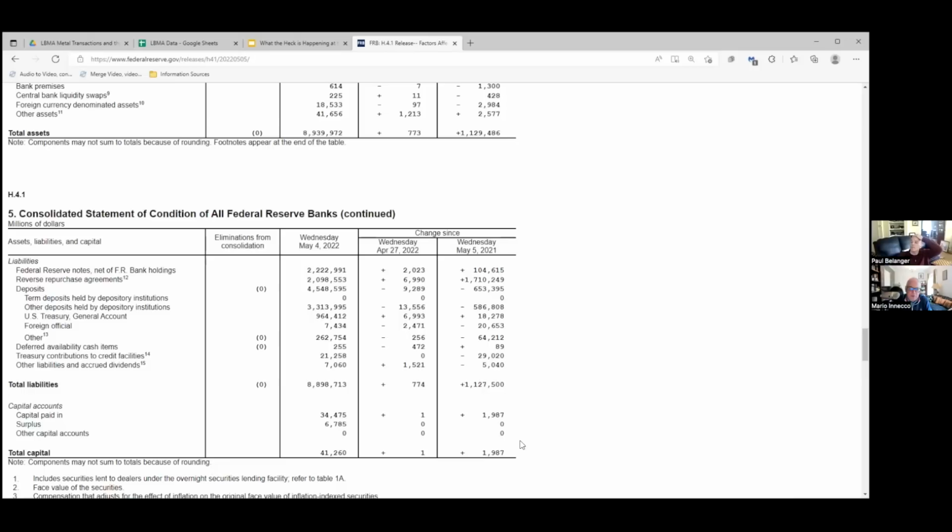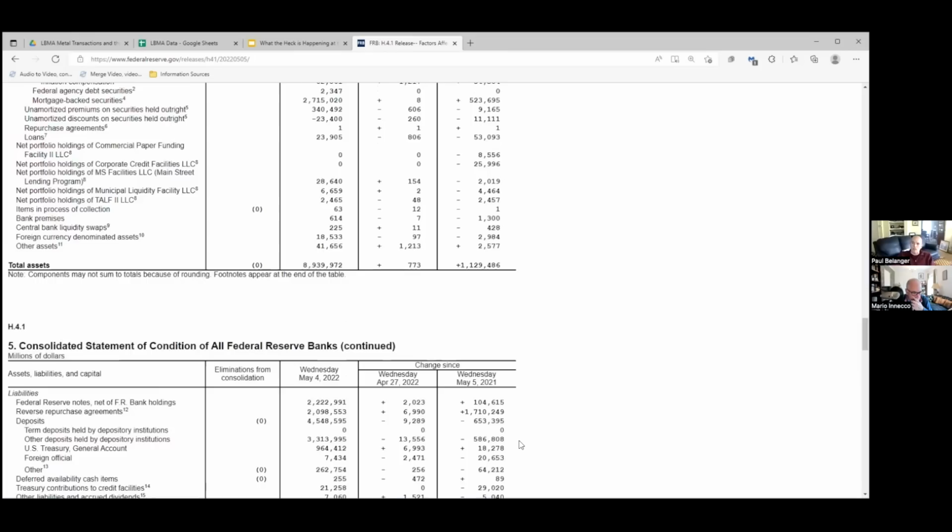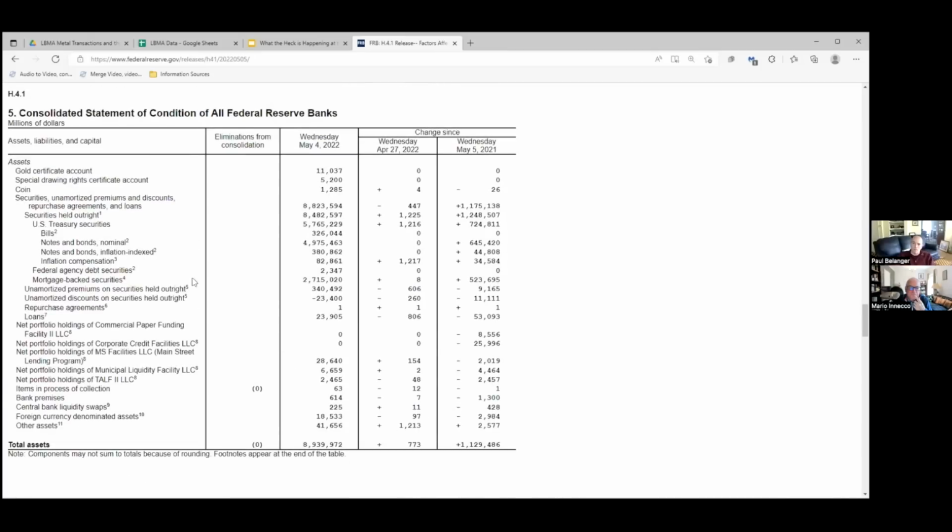Paul, maybe you could also go over how the gold certificates could also be valued a lot higher, which would change the leverage. Oh yeah, sure. Okay, so let's go back up to the assets and talk about the gold certificate account. Now, as I mentioned, the value that's being held on the balance sheet for the gold certificates is at $42.22 per ounce.